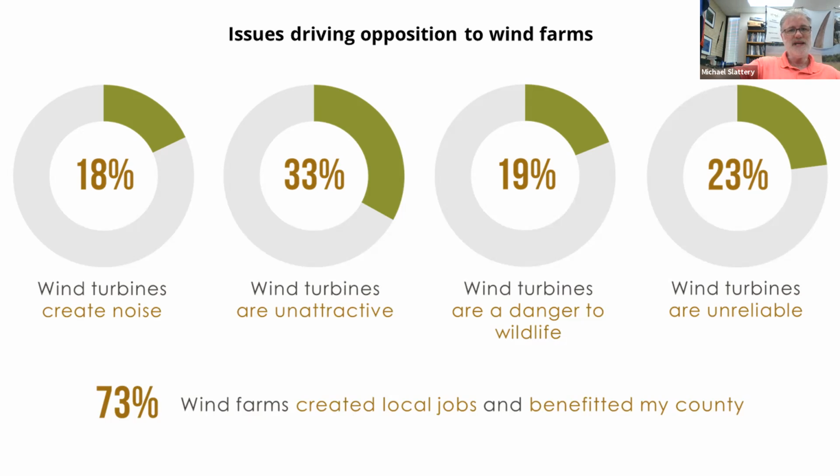And so, issues driving opposition to wind farms. We found four major issues driving opposition. The percentage here in the green part of this pie chart are those who agreed or strongly agreed, and I've just lumped those two together. So 18% of all the respondents agreed or strongly agreed that wind turbines create noise. 33% said they were unattractive. Interestingly, 33% were like, I don't care, and 33% said, we don't think they're unattractive, we think they're cool. So that was an interesting split. About 20% said they're a danger to wildlife, and about 23% said they are unreliable. Those are very typical numbers that you find in the US.